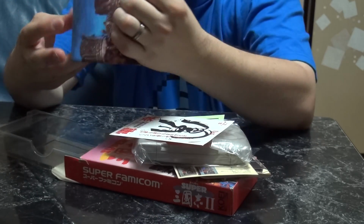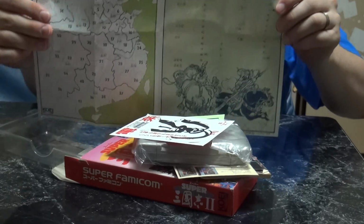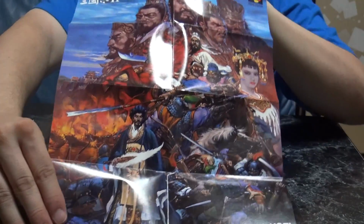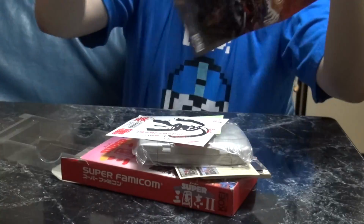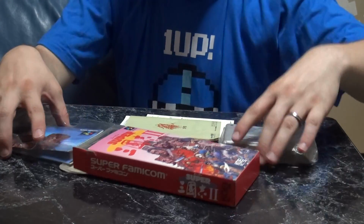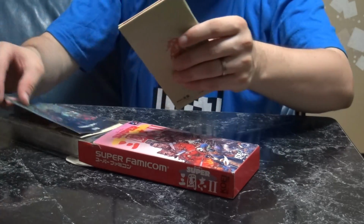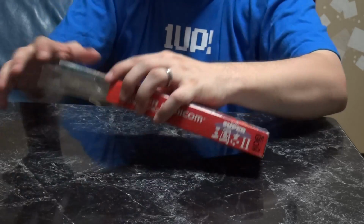All right. So check this bad boy out. It's got a map on the back. Right? Let's see, map on the back, and then registration. Or sorry, registration map. The poster is right here. Take a look at that. That is cool. That is very, very cool. So far you are the winner, Sangokushi 2, Super Sangokushi 2. You have the most stuff in your box so far today. I gotta be careful to make sure I can get it all back in. That was a big one.